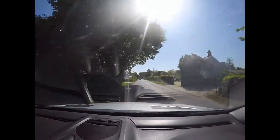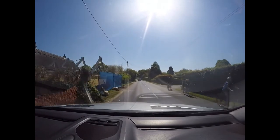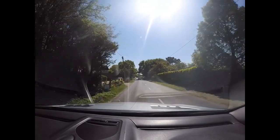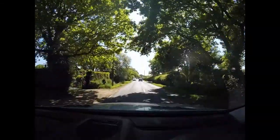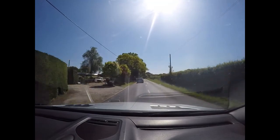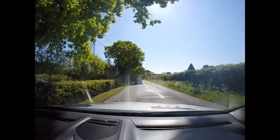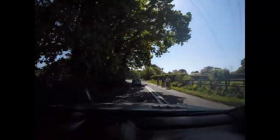More cyclists. At least they've got helmets on. 1, 2, 3, 4, 5 of them all together, look. Somebody coming up from behind. You see she had a helmet on. Another 3. 2 of which have got helmets.